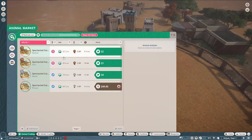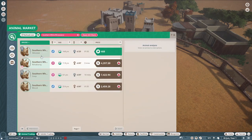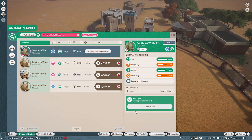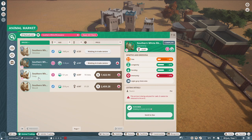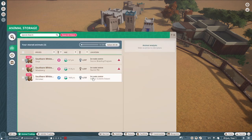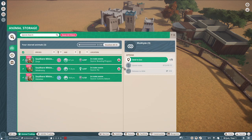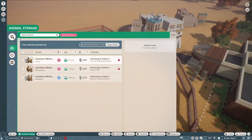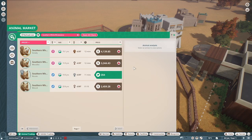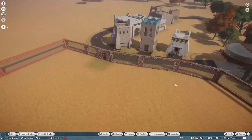Animal storage, animal market. Set all filters. And then we're gonna go to southern white rhinoceros, and we're gonna buy you. And then what did I say? Two females. Alright, send to zoo. And now the only thing we need to do is wait a little bit.